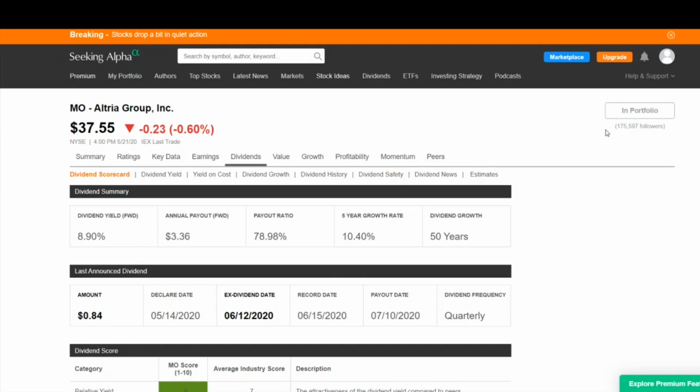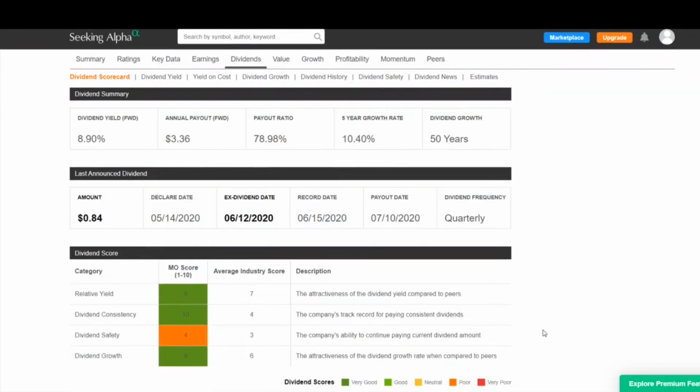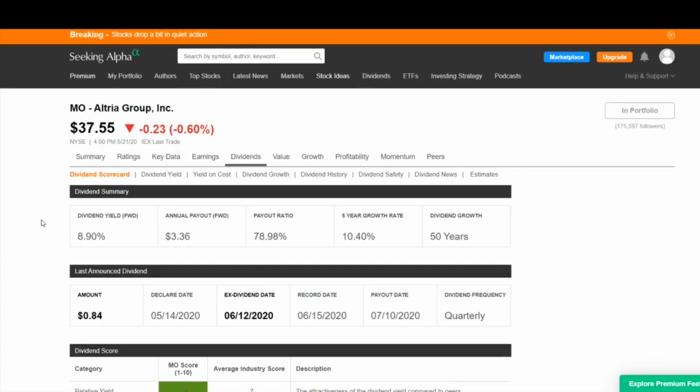Another good one is MO, Altria Group. They have consecutive dividend growth of 50 years, putting them in the Dividend King category that I was talking about earlier. They have an 8.90% dividend yield right now, and they're paying 0.84 cents per share quarterly. Another great company to invest in. They're in these categories for a reason. They've been consecutive through multiple economic hardships and stock market hardships. So, great companies to invest in.